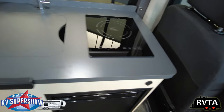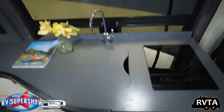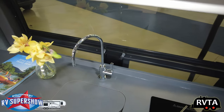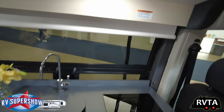You have an induction cooktop. A smallish stainless steel sink and probably the most petite little faucet I've seen in a while. Super petite. You have your little control center over there. You have your windows there, and they're awning style windows.